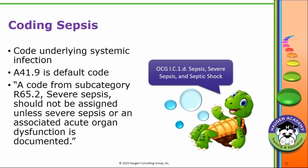So if I completely overwhelmed you with that first piece, I'm sorry, that wasn't my intention. I can't do a sepsis presentation without telling you what the issues are out there, because you can code according to all the coding guidelines and still get a denial. And it's so frustrating as a coder.